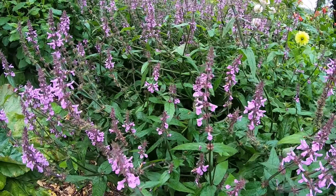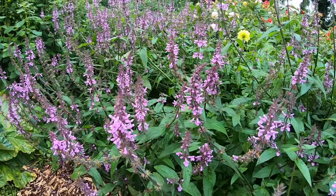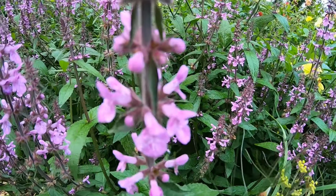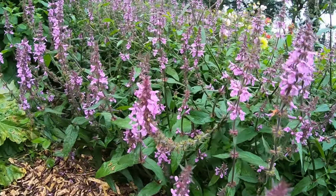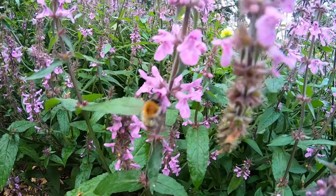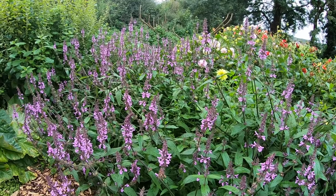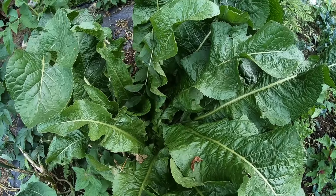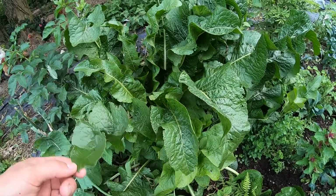Again, last year, same as the ochas, the marsh woundwort was not available, and this year we've got lots of it. What a wonderful flower it is, and it attracts lots of pollinators. On a sunny day there's even more bees around, and it produces a little tuber, a tuberous root, kind of like the Chinese artichoke.